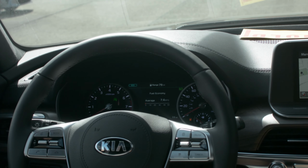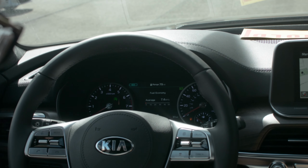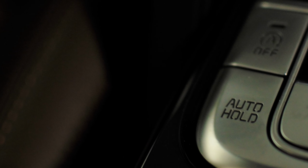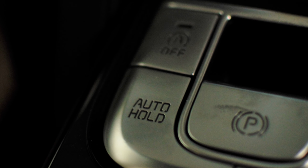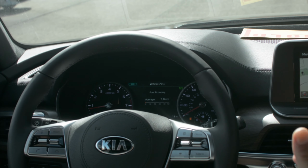Now, that idle stop and go is something that you can turn off as well. In the button here, when you turn it off, it lights up and lets you know it's off. And then the engine starts and runs when you're at a stop, a stoplight or stop sign.